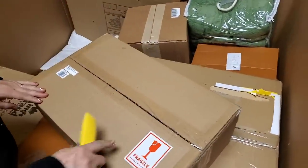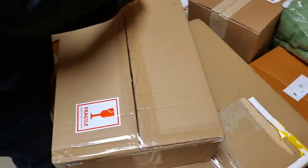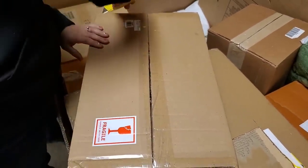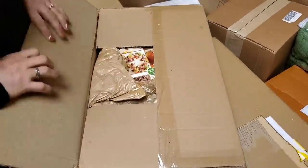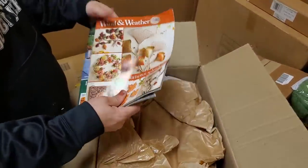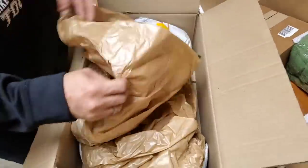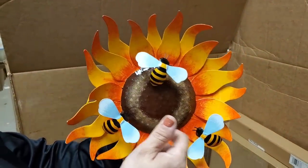All right. Let's open this box. Fragile. Look, it's already got a cracked glass in it. That's terrifying. Wind and weather. Look, catalogs. We should just order from them. We should. Become one of their reps. We'll sell all their stuff. What? It's a sunflower. With bumblebees.